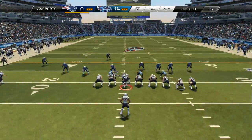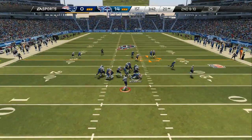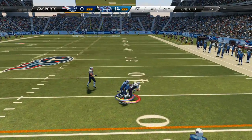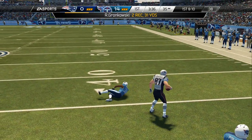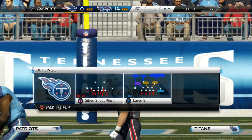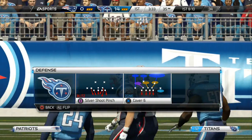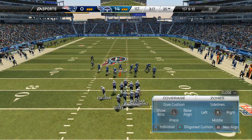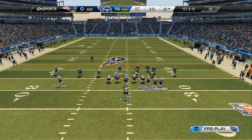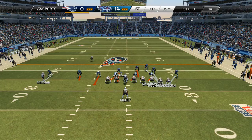Ridley lined up in the backfield. Play action. The Patriots get a first down. Well, if you want to be a good play-action pass team, it's always nice to have a good running game. Make the defense dig in and try to stop your run. When they do that, you fool them. You fake it, you throw it down the field. That's about as easy as it gets.